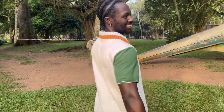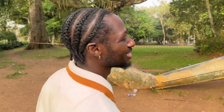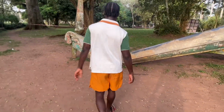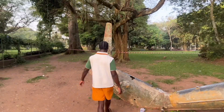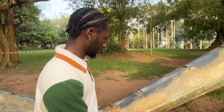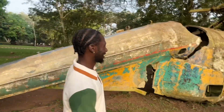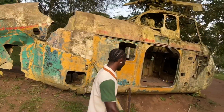I'm not sure what this is. It's probably like a B-36 bomber or something. I don't know. But it's a helicopter. It's a chopper. They got this rooted in. I'm not sure how old this is. This is probably at least, I'm going to say 40, 60 years old. That's what it looks like. Right?